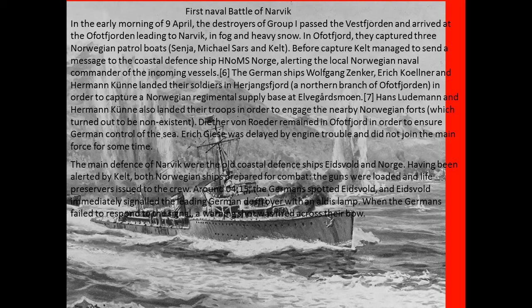So in the early morning of the 9th of April, the destroyers of Group 1 passed the Vestfjorden and arrived at the mouth of the fjord leading up to Narvik in fog and heavy snow. In the outer fjord, they captured three Norwegian patrol boats, Senja, Michael Sars, and Kelt. Before the capture, Kelt managed to send a message to the coastal defense ship HNoMS Norge, alerting the local Norwegian naval commander of the incoming vessels.